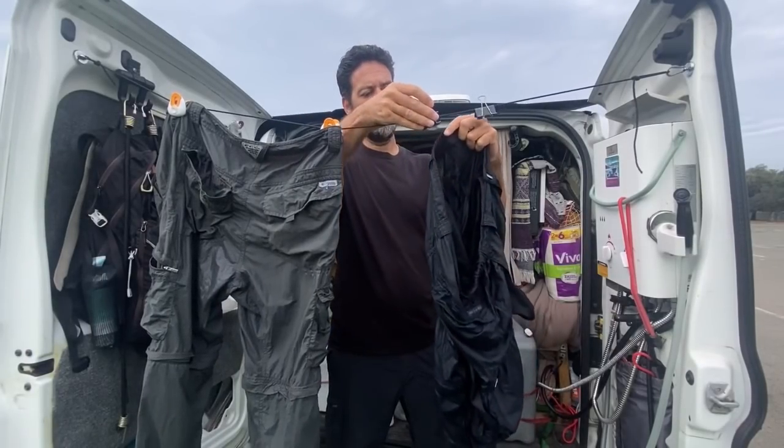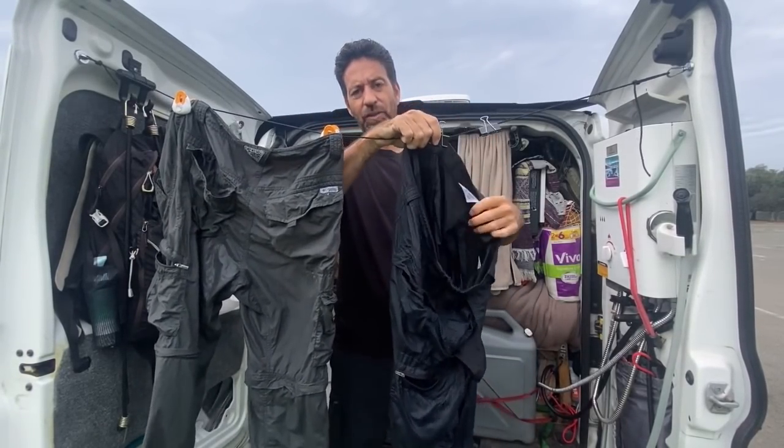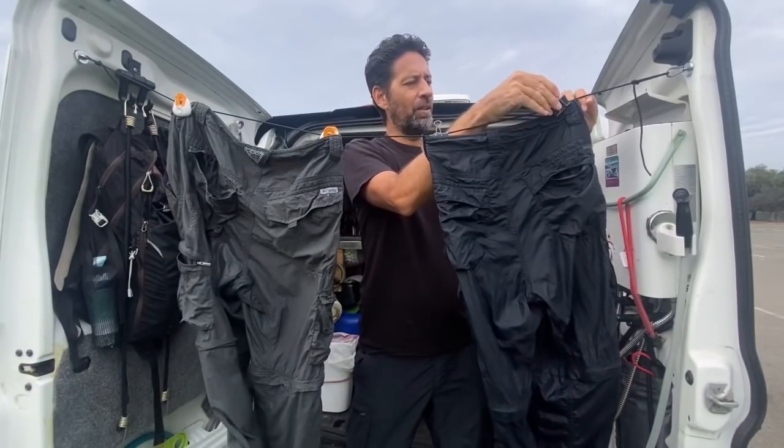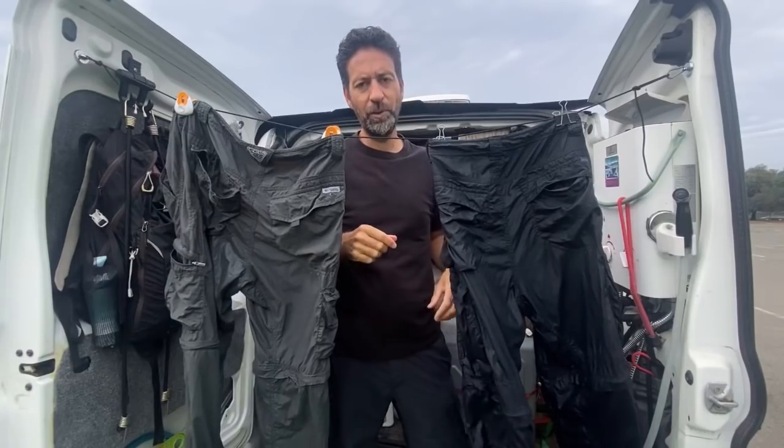So just a couple little final thoughts on this. I find that the type of detergent that you choose really makes a big difference. I'm using a very clean biodegradable detergent.